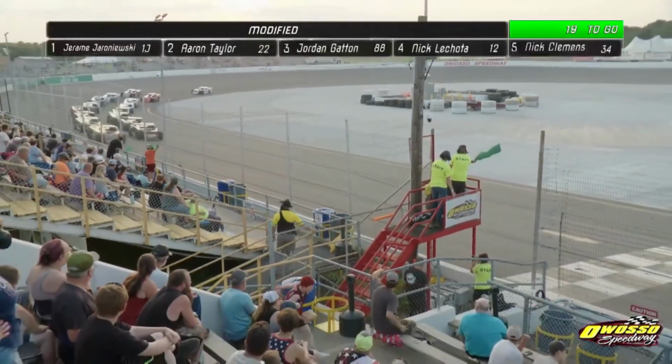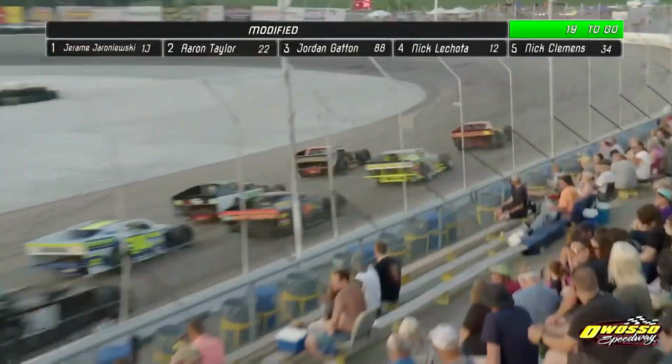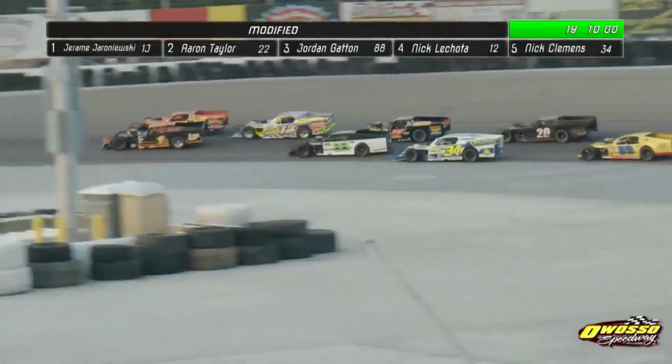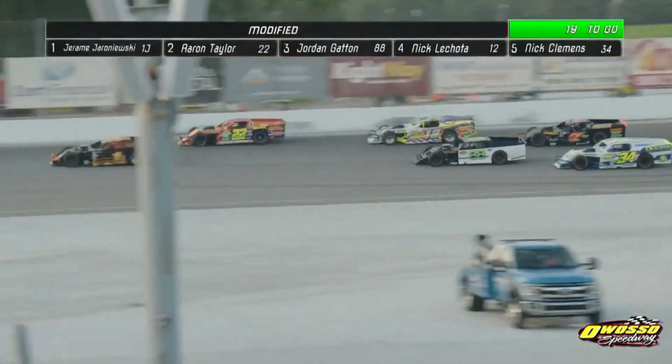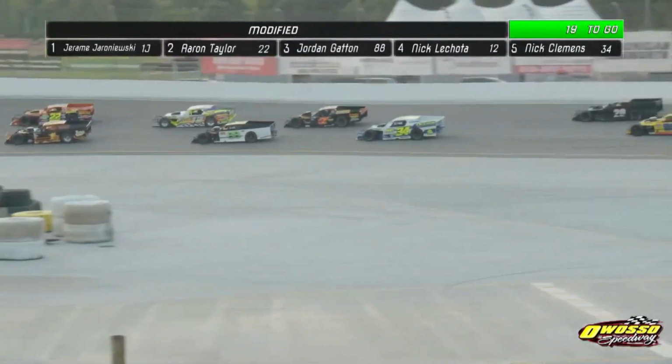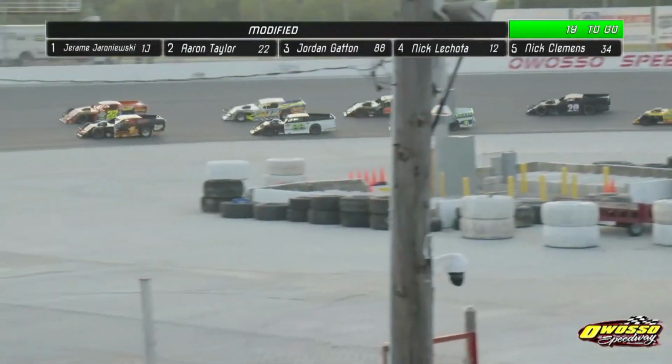Green flag is back out. We're back underway. Wow, I don't think that restart's going to stand. Nope, I see the lights are still a-flapping. Oh, and we got a spin there at the end. I believe that's Tim Burkett in the 12.